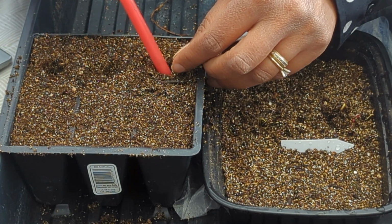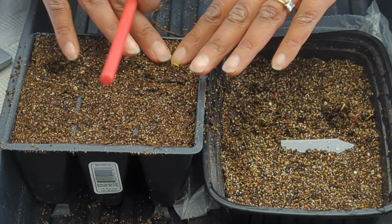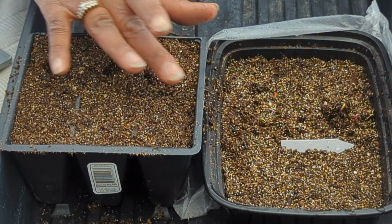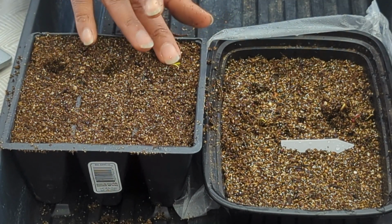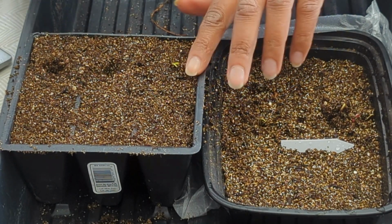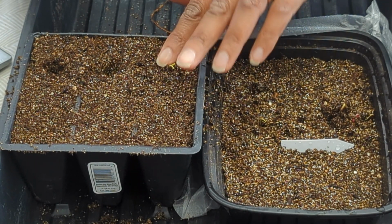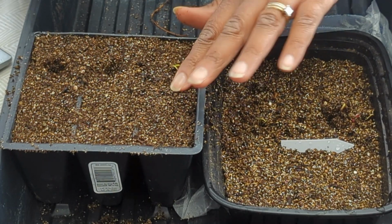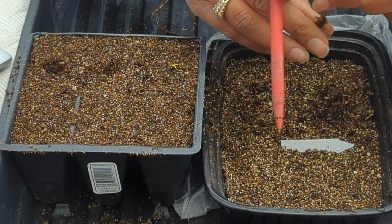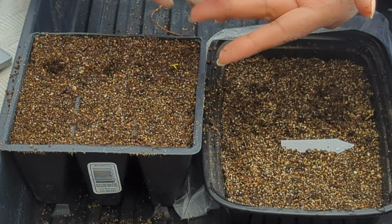I like to use the back of the pen just to help it along. And oftentimes when you're growing plants, if for whatever reason, because they were reaching for the light or whatever, they're getting leggy, you generally are okay with planting it just a little bit deeper than maybe it was in the previous container, and it should fix itself. Look at the root system on that. Pretty good.